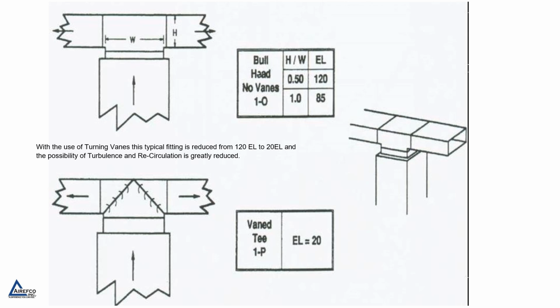So again, this is a typical type of fitting on a furnace where we go out the left and right side of the ductwork. And again, this one will make the air hit the top and recirculate back into the furnace. And you will also have turbulence in this box until the air makes a decision whether it's going to go left or right. And this fitting again is 120-foot equivalent length.